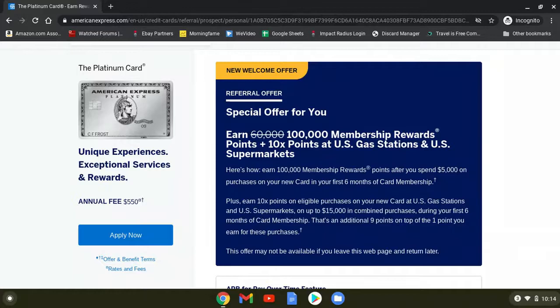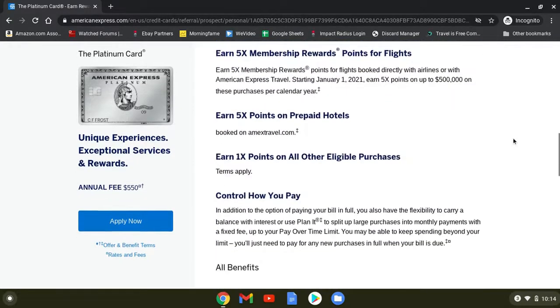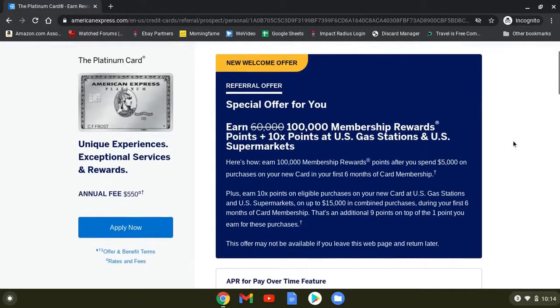Don't go for the default 60,000 or 75,000. With a little bit of work, you should be able to find 100,000 MR points and then 10x points at gas stations and US supermarkets. Now, this would require a $6,000 spend. Excuse me, I misspoke, $5,000 to get that. For the sake of my decision making, I'm going to assume that to hit that 5,000 spend, I would be going all in on the supermarket category. That's just the way it works out for me. Other people have to think about that differently.